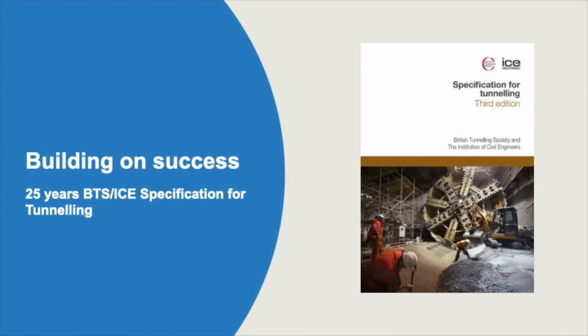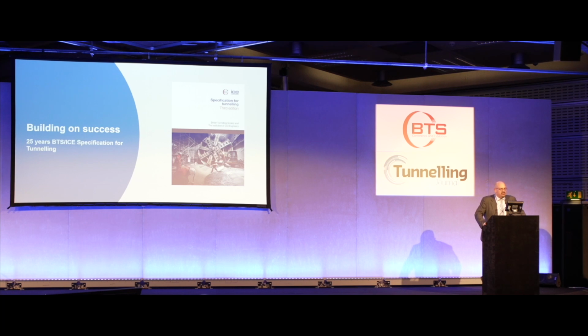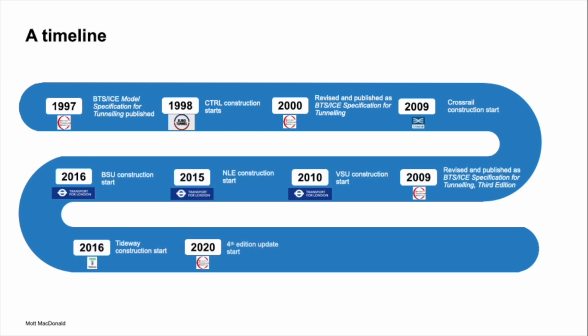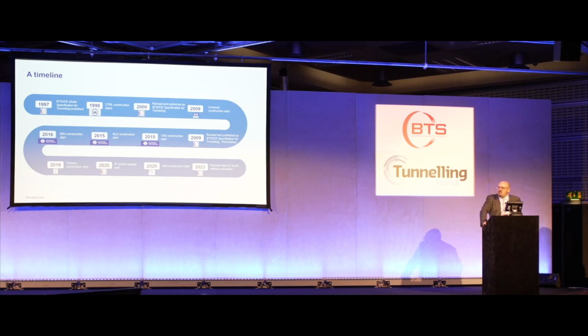Now, building on success, going forward to our actual specification, and a much overlooked anniversary is that it's 25 years of the BTS ICE specification for tunneling this year, because we started in 1997 with the BTS ICE model specification for tunneling. And as you see on the timeline, we actually have come a long way since then, and as an industry have achieved plenty.